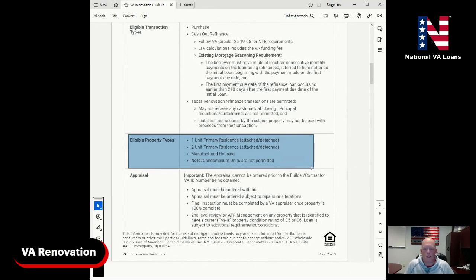The VA product will allow for 1 and 2 unit properties, and the theme is passive income. If you can find a two-unit that needs a little TLC, a little bit of work, some paint, those things you typically need whenever you're buying, you can utilize this loan on a 2-unit property, live in one of the units and rent out the other. A lot of times the other unit will pay a good part, if not all, of your mortgage payment. Again, you can always call a VA specialist to get more information at 855-64040. A specialist will answer any questions.